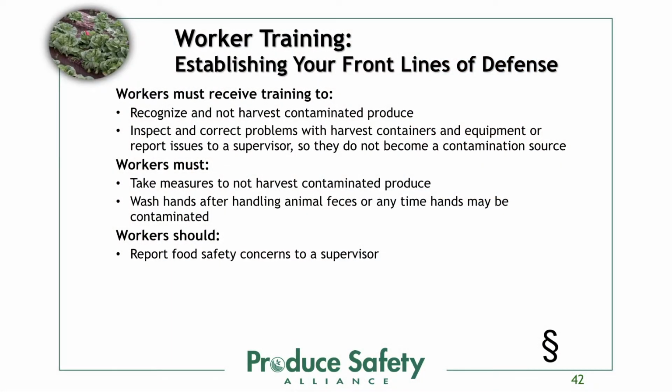Worker training is always going to be your biggest key, because workers are the people out in the field actually harvesting and seeing the signs of animal intrusion. Workers need training so they recognize when contamination has occurred, and definitely don't harvest any crop which may be contaminated. They also need to know how to inspect and correct problems with harvest containers and equipment, or report issues to a supervisor so that they do not become a contamination source.